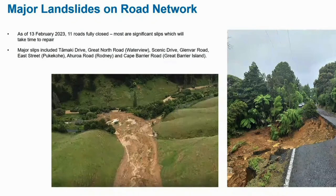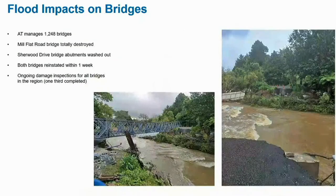We've also had impacts on our bridges. One bridge completely washed away in Millflat Road up near the Coatesville area, and another bridge, Sherwood Drive, where the abutments were washed out. And I guess the good news is that our contractors were able to mobilise very quickly and get the Millflat Road bridge, a Bailey Bridge, in replacement there within a week. So we're able to open up that road. But obviously the long-term rebuild of that bridge will take some time as we work through a design process.